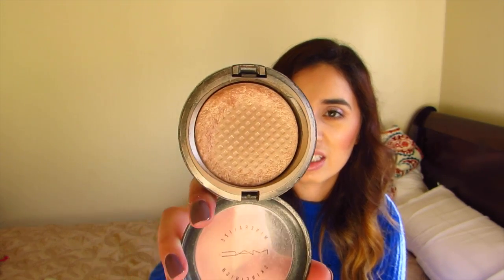Now this thing, it's time for a new one because look at it. But I used it every time I could. It's such a pretty highlight. I can't get enough of it. It's such a pretty universal highlight that everybody could wear. It's super, super pigmented, and I love the way, I actually have it on today.